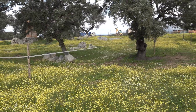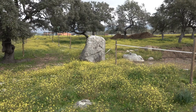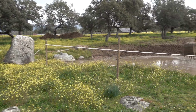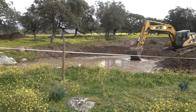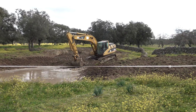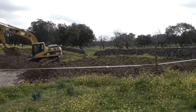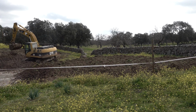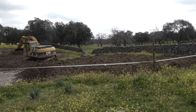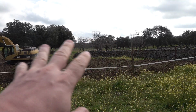And now I'm panning further to the right along that seasonal creek. There's that boulder, and now we come to the new pond that is being created at the moment. There you see the break in the wall where that seasonal creek comes in. And the catchment area is all the neighbor land there on top.